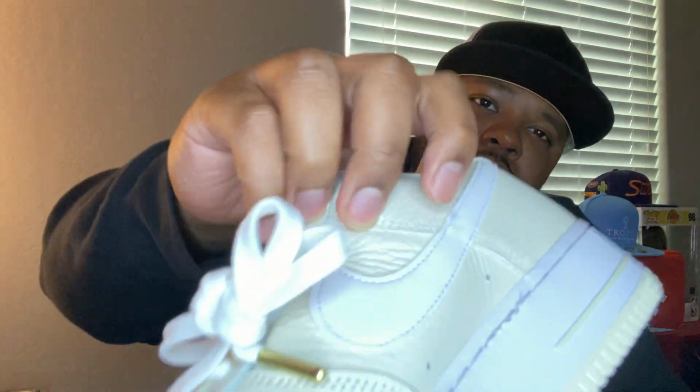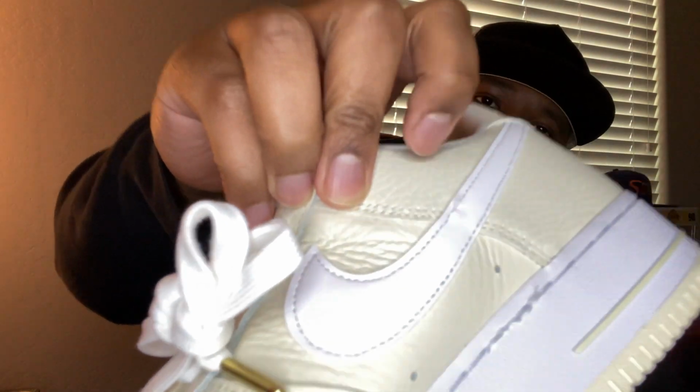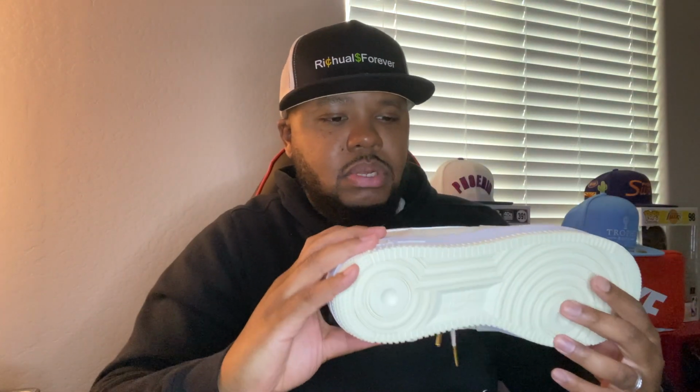Good leather. I do see a couple discrepancies though on my shoe. You got one little, I don't know, a little nick there or something. I don't know. You guys can see that. And then here, got a couple stragglers with the stitching, but good quality on that one. Besides that, let me see what the other shoe look like.